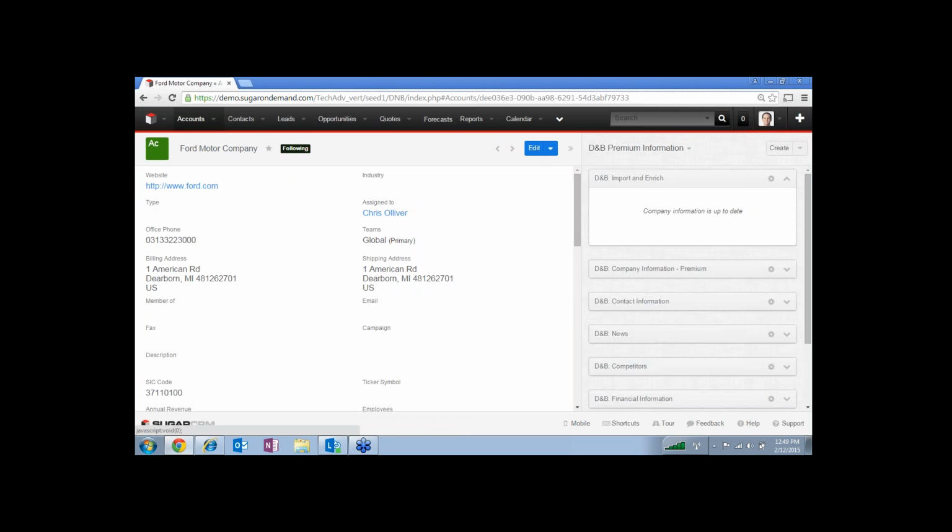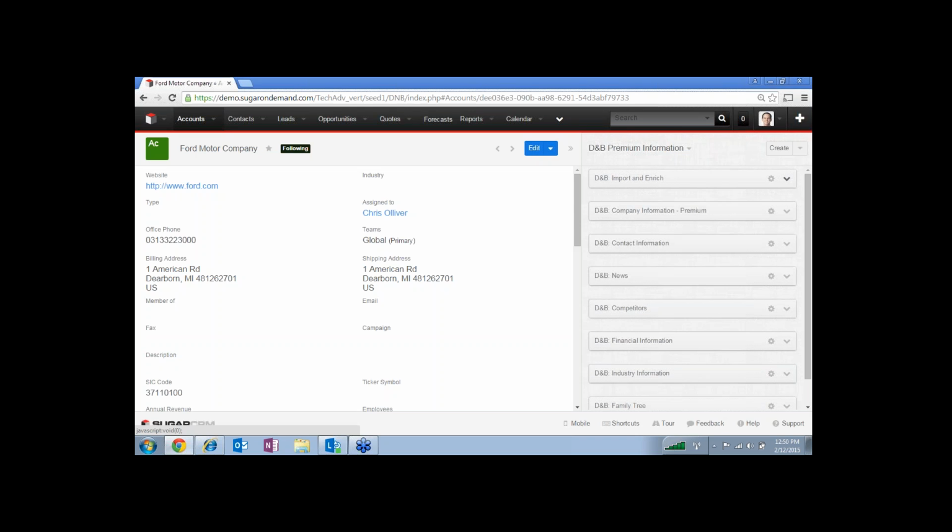Right now it's telling me the company information is up to date. I've recently imported Ford, so all my information is current. But if it wasn't current, it would notify me here and tell me what changes and updates we have for Ford, and you have the option to import it in. The reason we give you the option is, maybe you've got the CEO's cell phone number, and we may not have that. So we give you an updated number, but you've got something even better. So you can choose not to import it. But again, we're going to let you know if we've got more up-to-date information to ensure your information stays current and fresh.